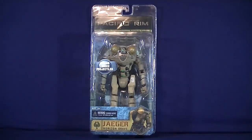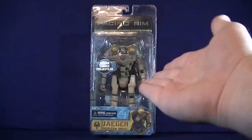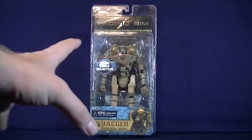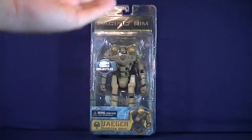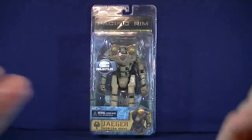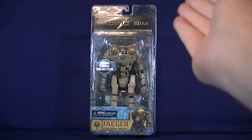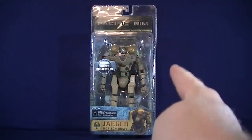I mainly decided to pick this guy because he's a new Jaeger. Want to really help support the line so that they'll actually produce more of the things that I actually want. Even though I really do like this Jaeger, especially how he looks. He looks pretty sweet. And also he's featured in the film, so can't really go wrong purchasing this guy. Because the more we support these figures, the less reproductions of Gipsy Danger we will be getting, because my wife will not let me buy any more of those Gipsies.